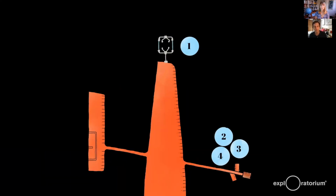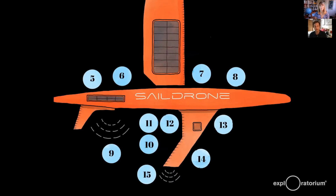So let's zoom in on the wing. There we measure the state of the atmosphere, starting with the wind. We also look at the amount of solar radiation. We look at the skin temperature of the ocean, and we have cameras that can take photographs of what's happening around the drone. If you look below the water, we have another suite of sensors that measures the temperature of the water, its salinity, the amount of oxygen and carbon dioxide.